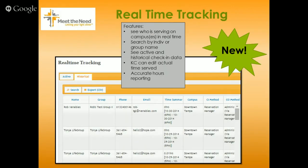The real-time tracking, this is the report that tracks who's serving on different campuses based on the volunteer check-in. You can search by individual name or by group name. You can see the activity and historical check-in data. You can see here what campus they checked in on, how they checked in, how they checked out, how many hours they served. The key contact can edit the actual time served, just like you've always been able to, but it is a more accurate reporting of hours for your volunteers and for your organization.